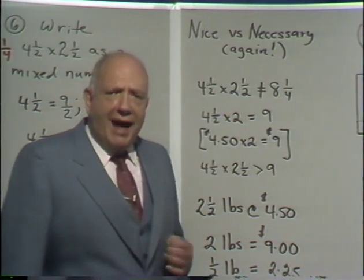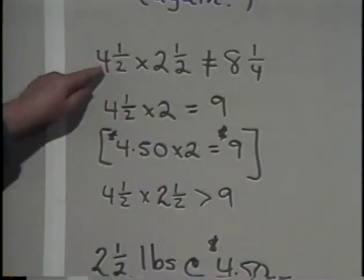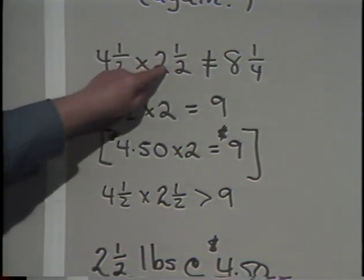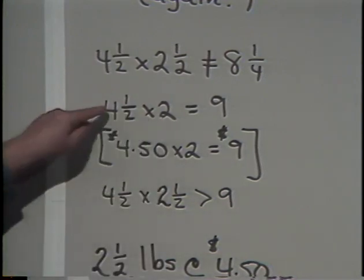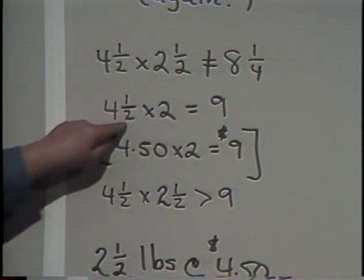Well, that may be natural, but it's wrong. Now, how do I know it's wrong? Well, look, since 2.5 is bigger than 2, whatever 4.5 times 2.5 is, it's got to be bigger than 4.5 times 2. But if I double 4.5, I get 9. See, 2 times 4 is 8, and 2 times 1/2 is 1.